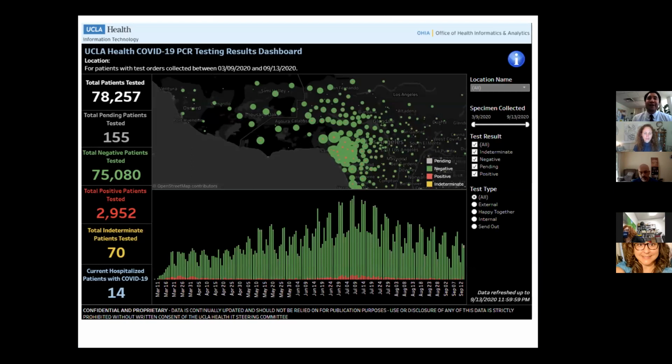So this leads us to our current dashboard. So what you can see at this point at UCLA, in my microbiology laboratory, we have tested about 79,000 patients. And of those patients tested, 75,000 have been negative. Total positive patients were about 3,000 total. And currently we are at our lowest ever hospitalization rate with only 14 patients hospitalized with COVID-19. What you can see between March 11th and September 12th is that as we grew in our ability to do more and more testing, we saw an early peak, and the red bar here are positive patients.